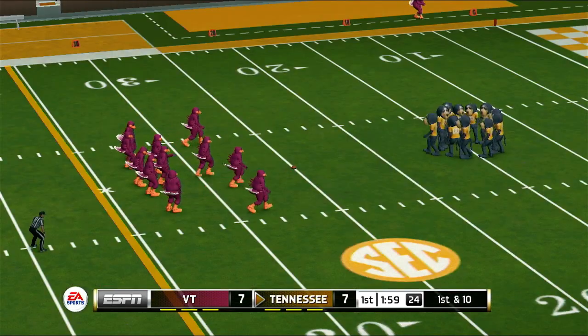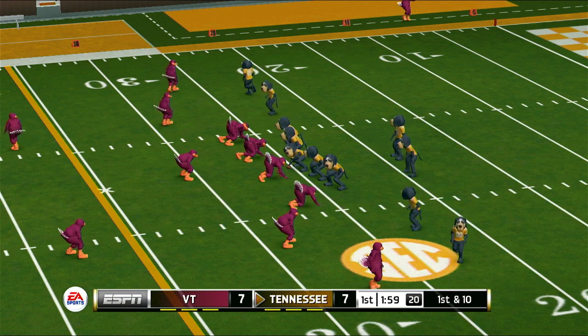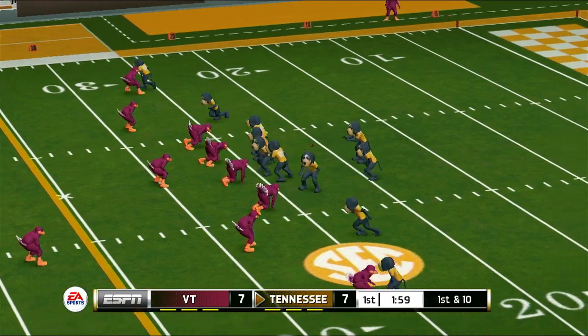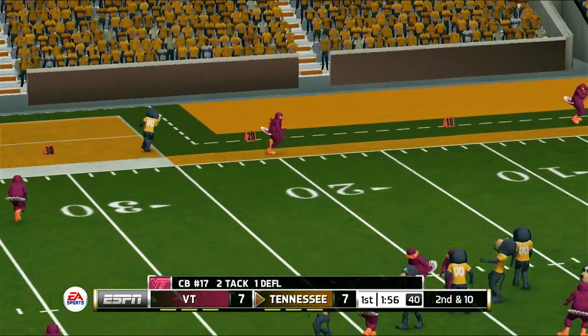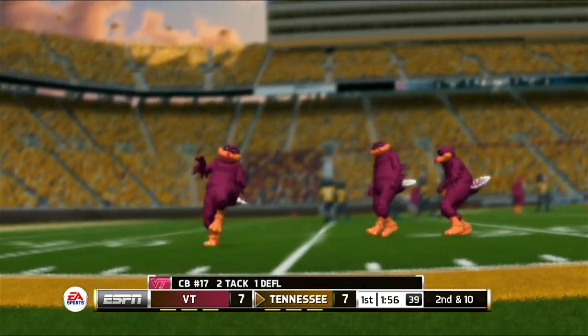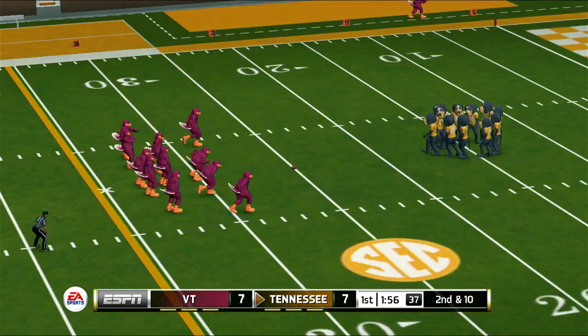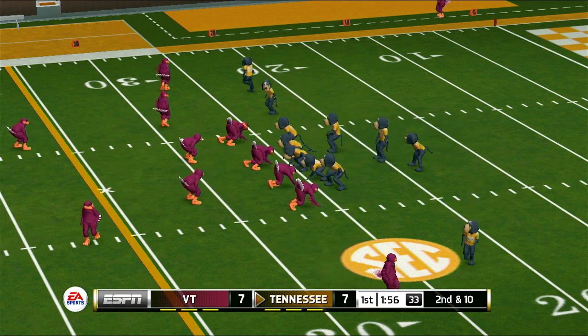I think we saw the effects of what a long drive can do to a defense the last time this offense was out on the field. They took that football and drove the length of the field to put points up on the board. And I think it really started to affect not only just the psyche of this defense, but maybe even the conditioning where they started to get a little bit fatigued. From their own 25-yard line, second down.